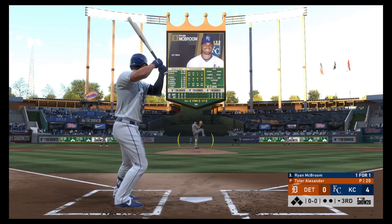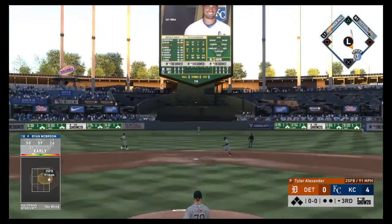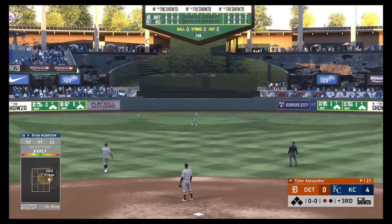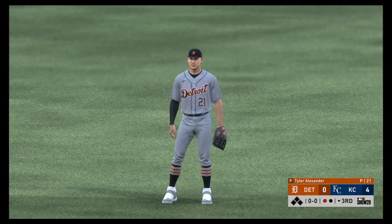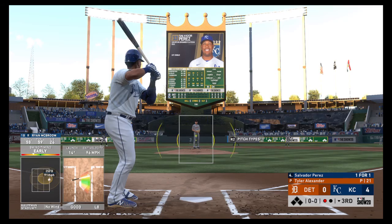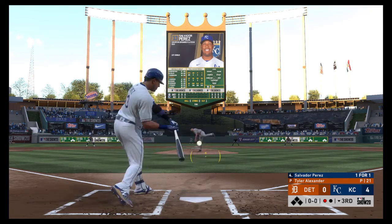Into the box now, Ryan McBroom. Line drive to center field. Jones is right there, one down. So the base is empty here with one away. And up next, the former World Series hero, Salvador Perez.